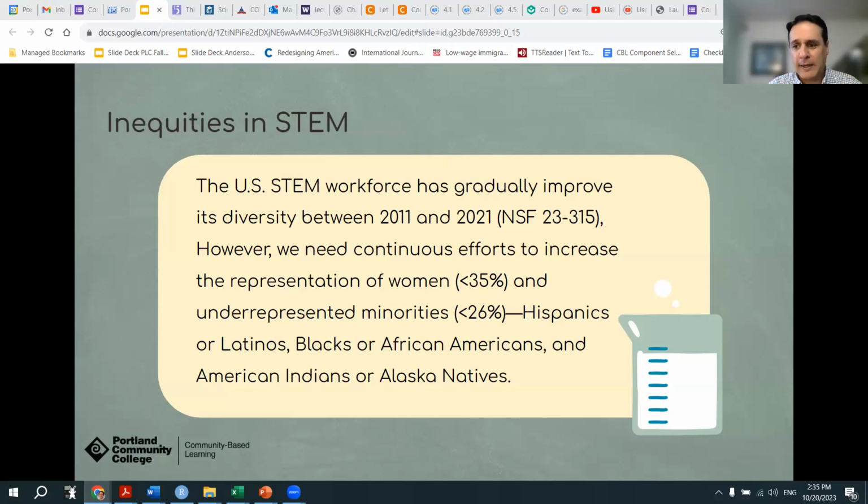This has been shown over multiple platforms, right? If you have the interest, just Google the New York Times effects of the pandemic in mathematics and the effects of the pandemic in STEM, and you will see these amazing graphs where they show the decrease in diversity after the pandemic.